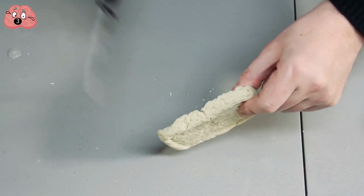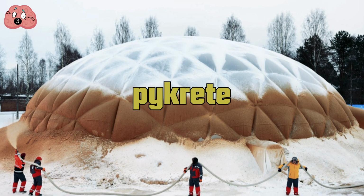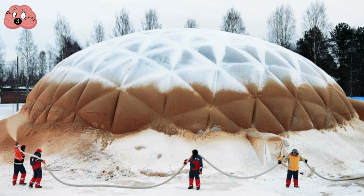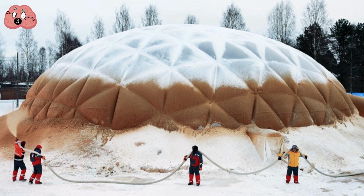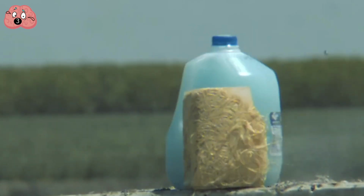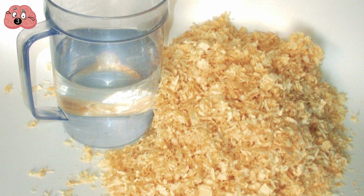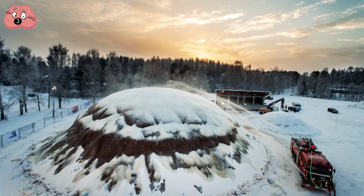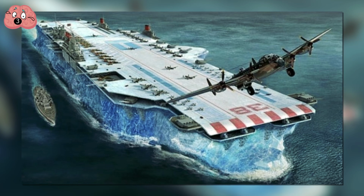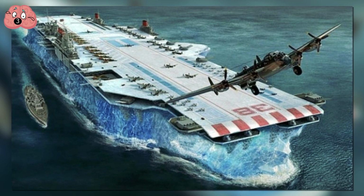Milk isn't the only household substance that creates solid structures. Pykrete is a bizarre composite material that people discovered around World War II and is created from sawdust and water, which is then frozen solid. It's incredibly strong and can absorb the shock of a bullet easily. It also takes a long time to melt, so it can be used to build long-lasting structures in cold environments, like this one in Iron Dove. In fact, people even thought you could build aircraft carriers out of pykrete in the 1940s.